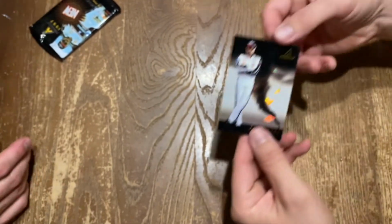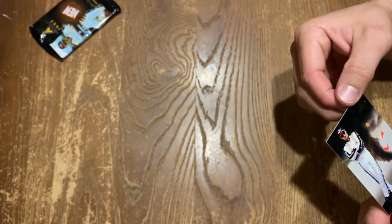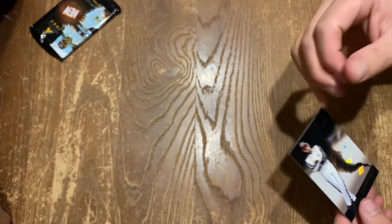That was very awesome. Fun pack. We got some cool cards in there. Yeah, the Dale Earnhardt was fire. Wait, that is so cool with the tornado in the back, and he's just sitting there all chill. Yeah. Oh, I smudged it. I'm going to have to wipe that off. Rats. Okay. All right, last one.